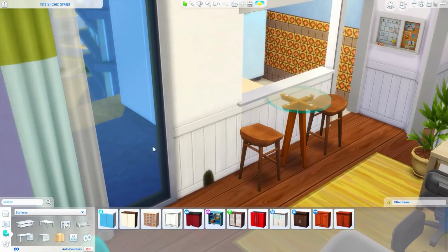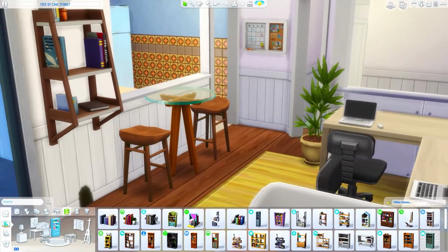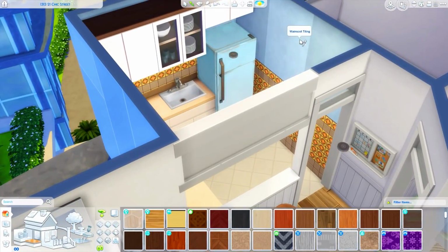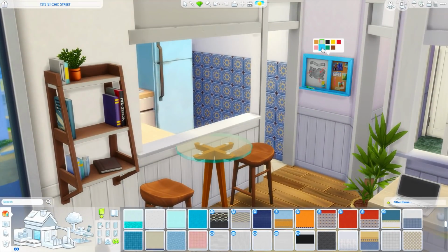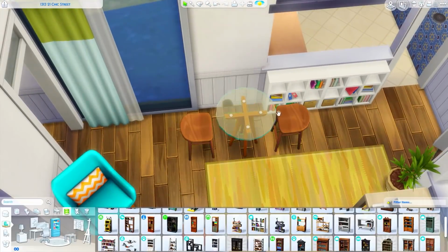Over here, I do have the dining table and a little bookcase next to it. I do try adding some other bookcases in this area momentarily, but they don't end up staying in the end. But I did keep that footage in, and I also am playing around with the tiles in the kitchen, and I don't even think the kitchen ends up keeping the blue fridge.